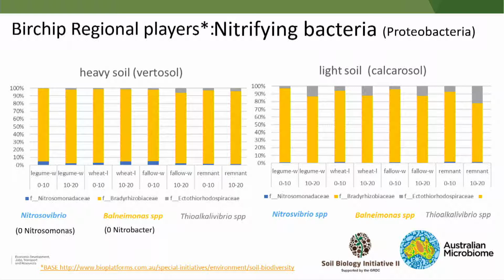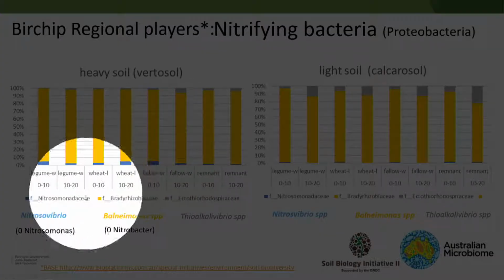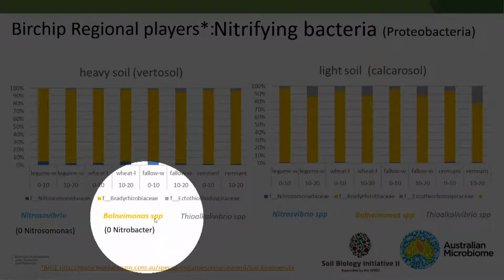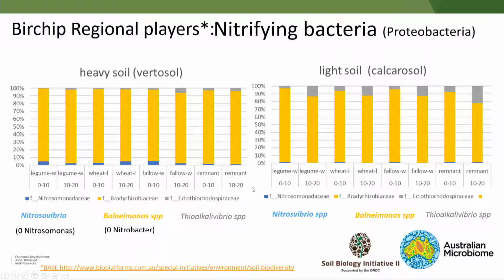And if you drill down into those families and look at the genus levels, the main things that we find are Nitrosovibrio, Balnemonas, and Thioalkalivibrio, which I can just say. And this is all discovery. No one has ever found this before.